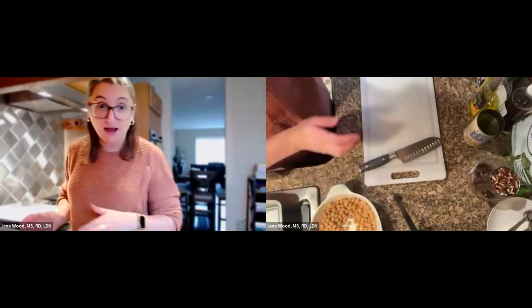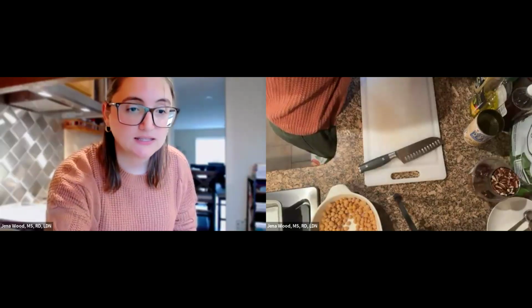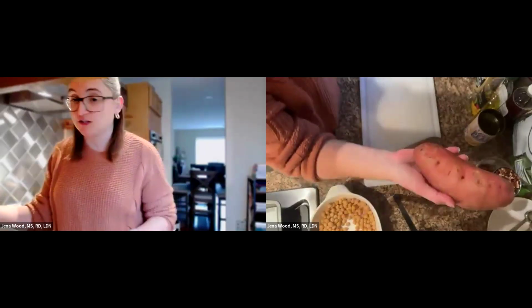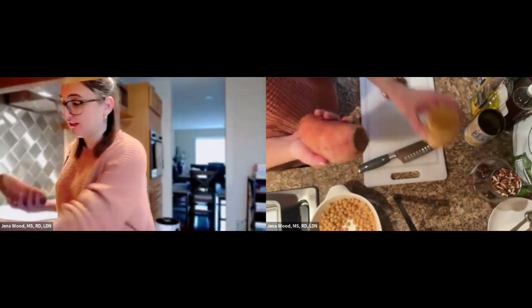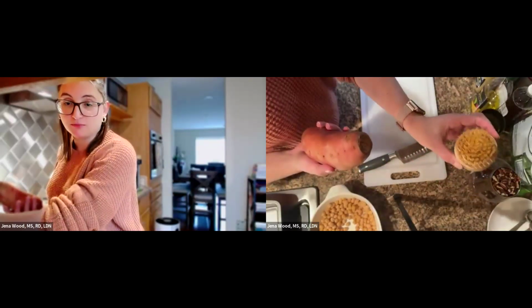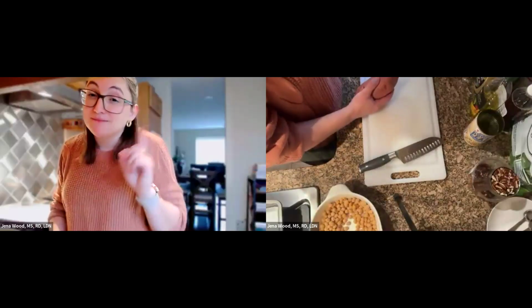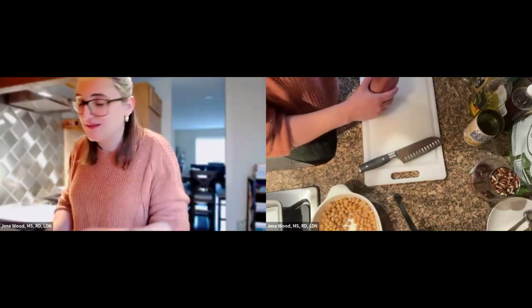And then we're just going to chop up our sweet potatoes. Let me move this so I can see all this. Okay, perfect. So I did already give my sweet potato a nice scrub. So rinsed it off, gave it a really nice scrub with my little potato brush. So I'm going to keep the skin on. You certainly can peel it, but that's another step I don't feel like doing. And we know all of the nutrition we're going to get from that skin.